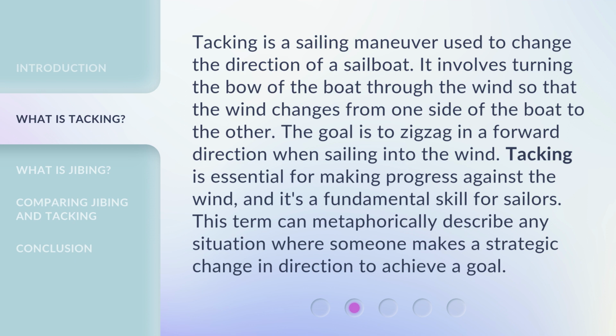Tacking is essential for making progress against the wind, and it's a fundamental skill for sailors. This term can metaphorically describe any situation where someone makes a strategic change in direction to achieve a goal.